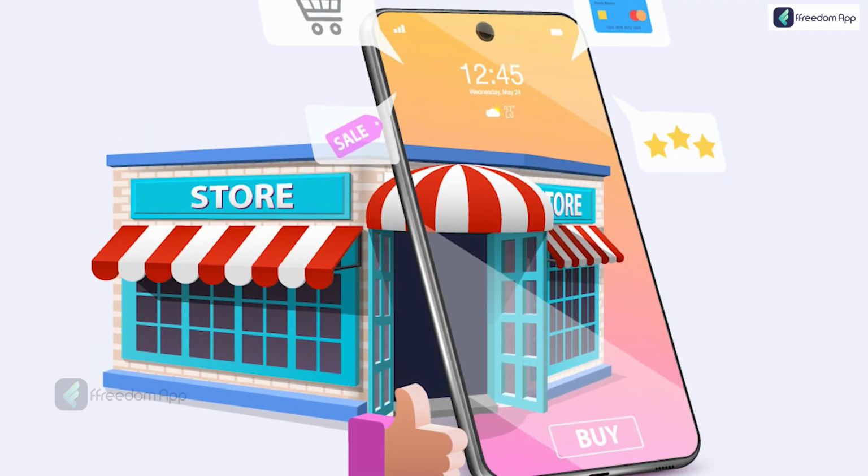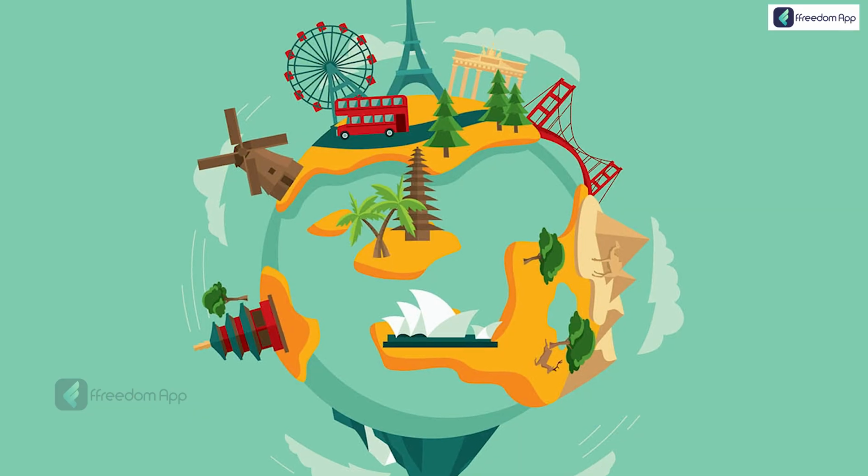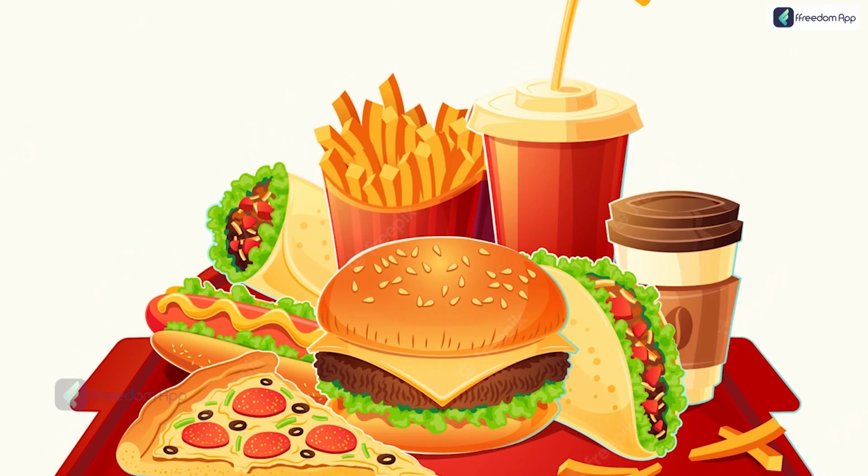This is how the marketing team works, and they automatically provide you with the information that you are looking for, let it be travel or food. Anything that you are looking for is already over your feeds. You just have to scroll and make sure you're looking for the right thing that you had in mind.